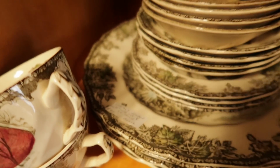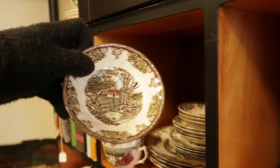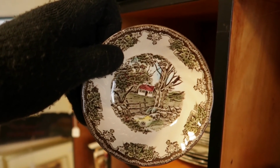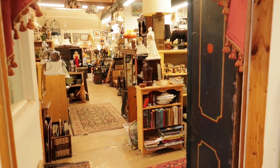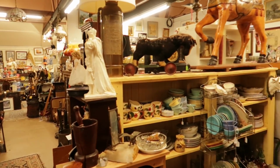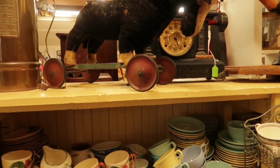Friendly Village. I've often thought of this, it's just an ironstone, but this pattern, Friendly Village, I've often thought of it as being like the workable, serviceable china that I could have at Old King's, good for guests and things. I think there's some more of it out here somewhere. Oh, and of course, that's a fun lamp made out of an old fire extinguisher.